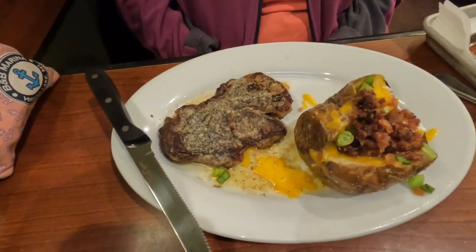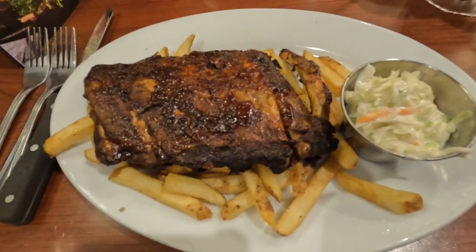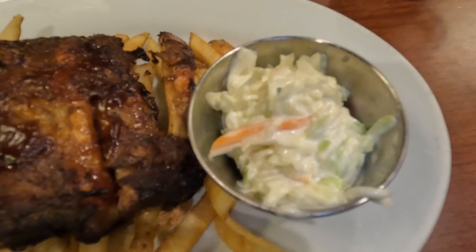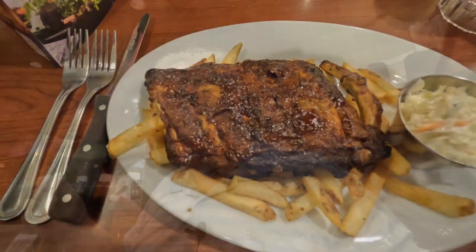There's a quick look at Lisa's ribeye and her loaded baked potato, which looks great. My ribs, coleslaw, and French fries, and that little tub of coleslaw is $2.99, so it better be good. The coleslaw is good. I don't know if this little bucket's worth $2.99. I was expecting a little bit more.